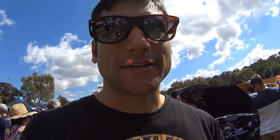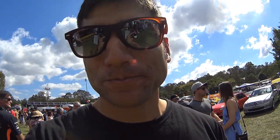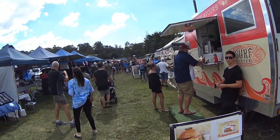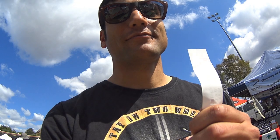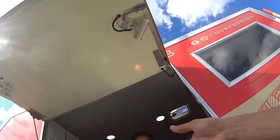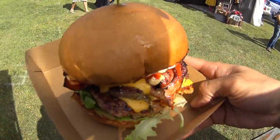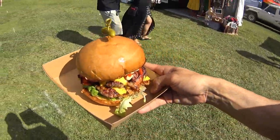Getting some food. You know, I love food, especially junk food. Thank you. Enjoy. Well, that was a really good burger. So let's do another lap of the cars and see what else we've got up here.